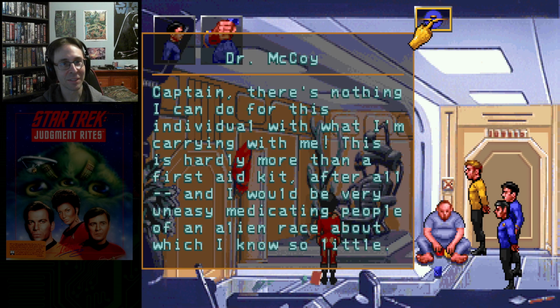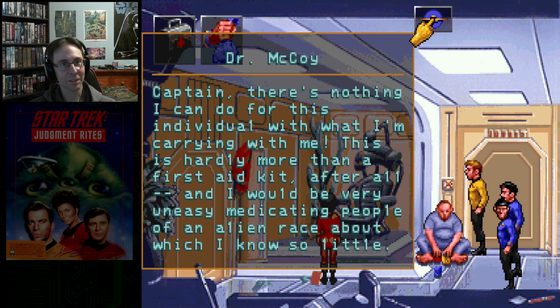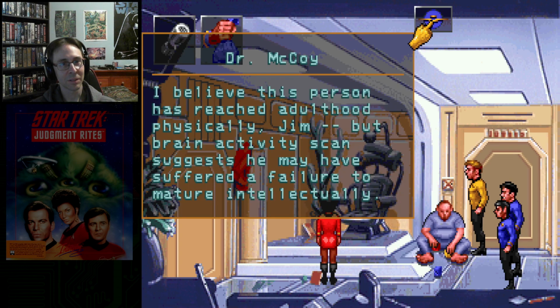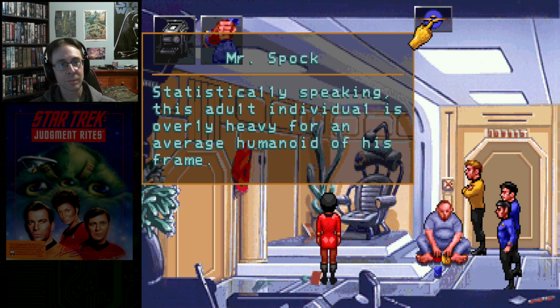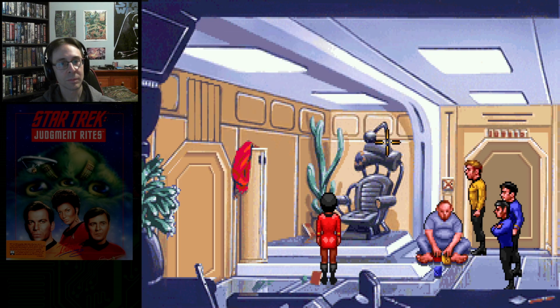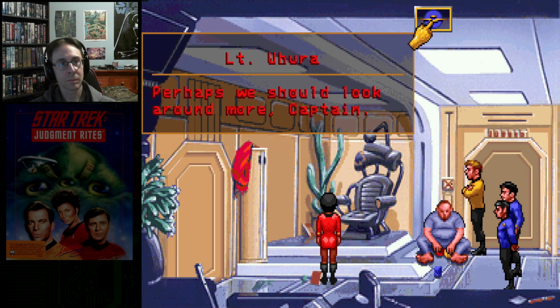Spock? Captain, there's nothing I can do for this individual with what I'm carrying with me. This is hardly more than a first aid kit. Captain, there's nothing I can do for. We did that already. I believe this person has. So we did that. So we didn't do this. Statistically speaking, this adult individual is overly heavy for an average humanoid. His friend. Nothing to report. I'd like to examine this individual. Perhaps we should look around more, Captain.